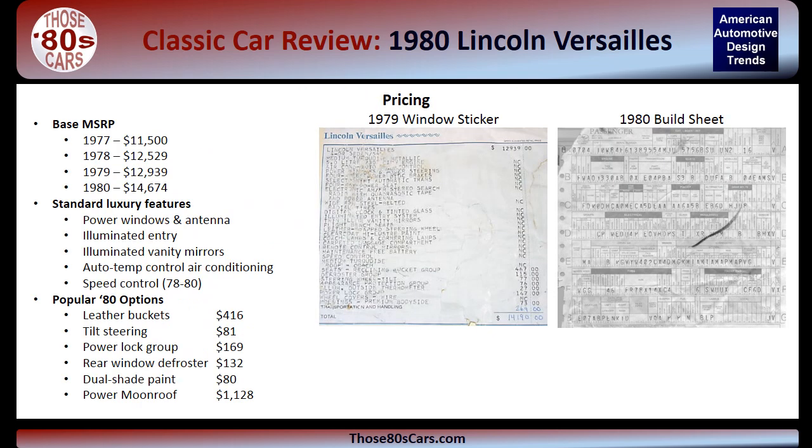As you can see here, pricing for the period was expensive, ranging from a base MSRP of $11,500 in 1977 to $14,674 in 1980. But the Versailles came loaded with such features as power windows and antenna, illuminated entry, dual illuminated vanity mirrors, automatic temperature air conditioning, and speed control. Tilt steering cost a modest $81, while a power moonroof was pricey at $1,128.